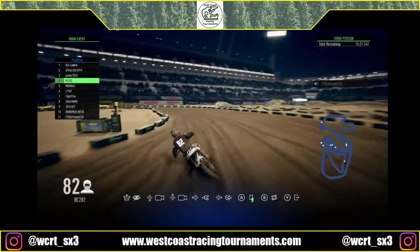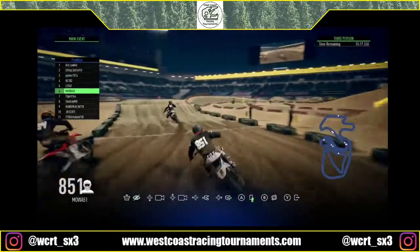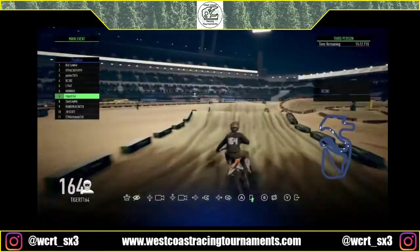These guys are very fast. BC282 trying to move up to the front. I'd expect to see his teammate and LT try to latch onto the back and go up to the front with him. LT with a good pass back there.